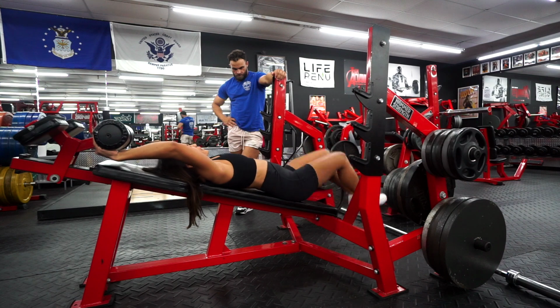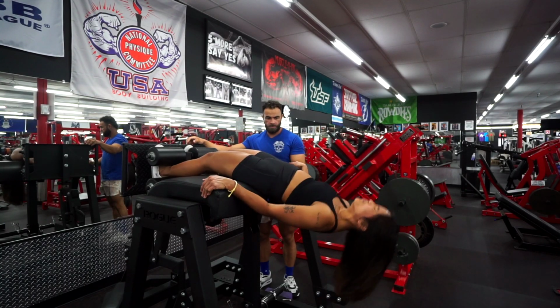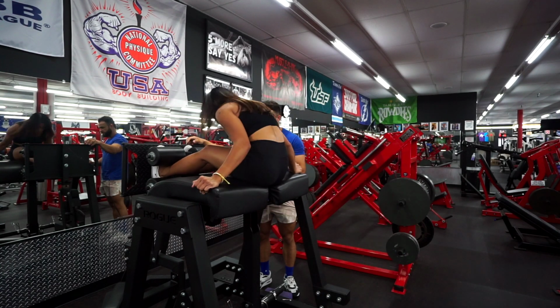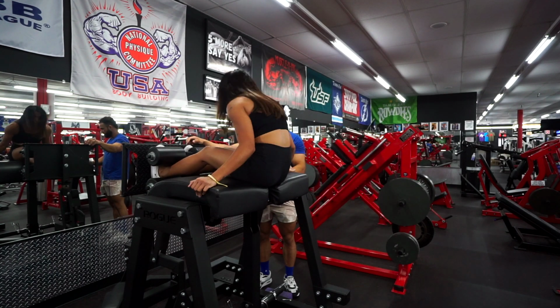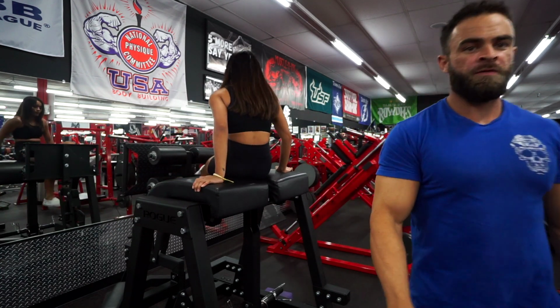But wait, there was more, because after these we went on to a GHD setup. It's a bit more of an advanced exercise, but this is going to cook your abs. So you're going to try to come down and get a really good stretch, open up the core, really stretch out those abs, and then crunch your way up.